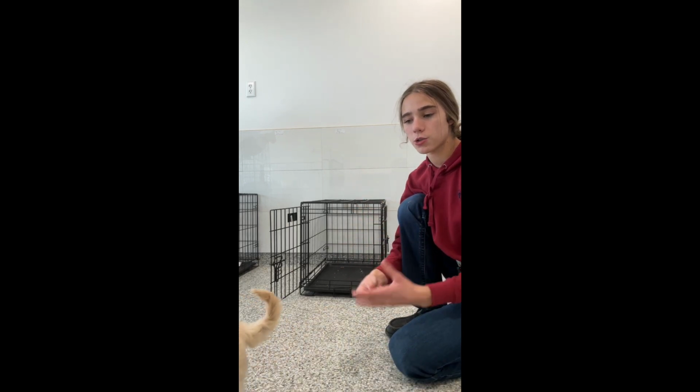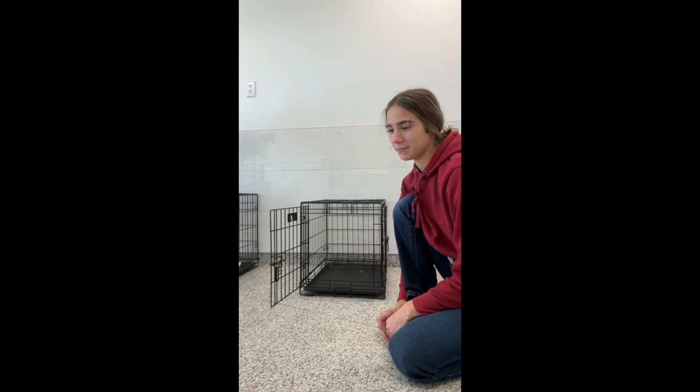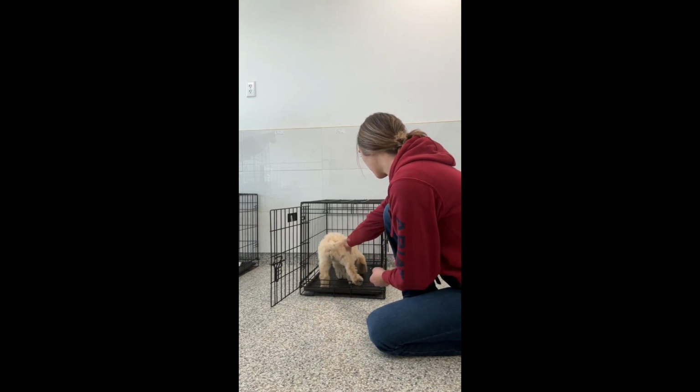So it is very versatile as well. You can use it for multiple different instances, such as in stores, going through doorways, in and out of the car, multiple different things. Now the kennel and wait games are very fun to play during the day as well, with some treats.